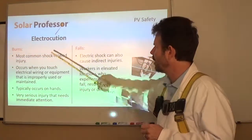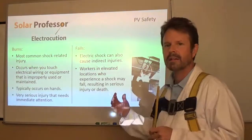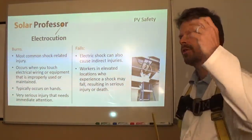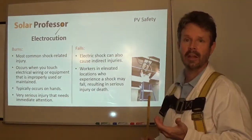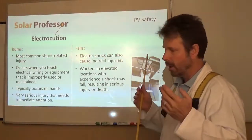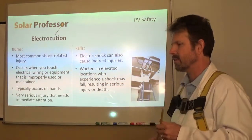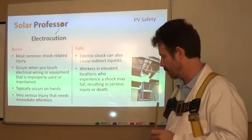Okay, you guys can read through the rest of that. Falls here, again, that's an indirect situation. This picture really illustrates it well. You're doing some work on a ladder, you don't realize that it's live, you get shocked, and it's striking to you. You don't expect it, and then of course you're falling off the ladder because of it. And again, falls are the number one cause of death.